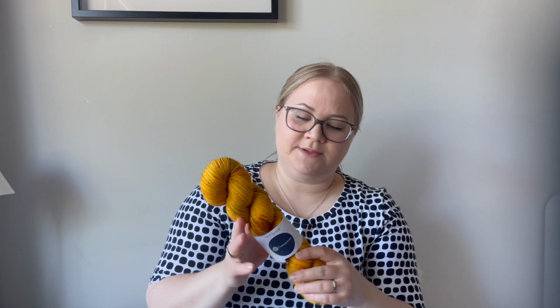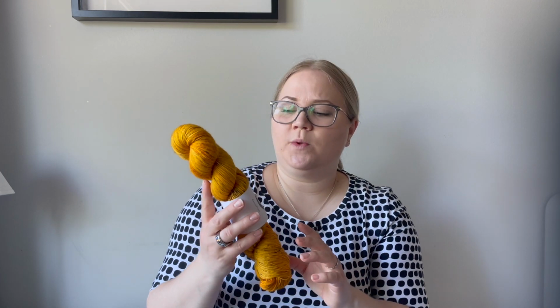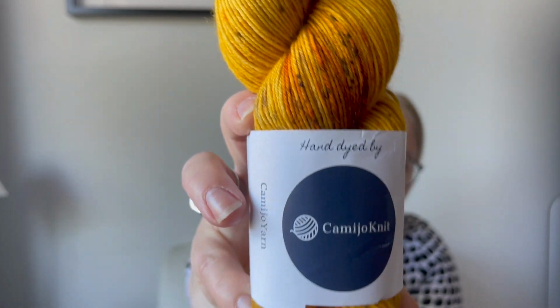Everyone who has ever seen an episode from me knows that I love my mustards. And this is her colorway called mustard, and this is her BFL sock. It's 75% Blue Faced Leicester and 25% nylon. So it's soft, but it's not like merino soft, you know, if you've worked with Blue Faced Leicester before. So yeah, I'll give you a close up. It's just so beautiful. It's amazingly beautiful.